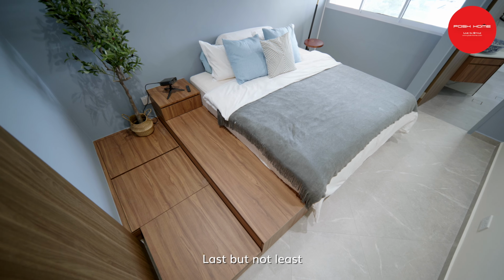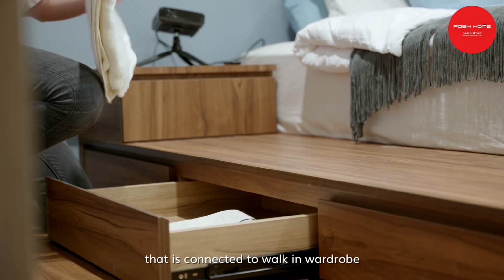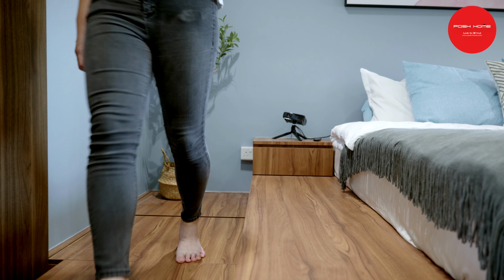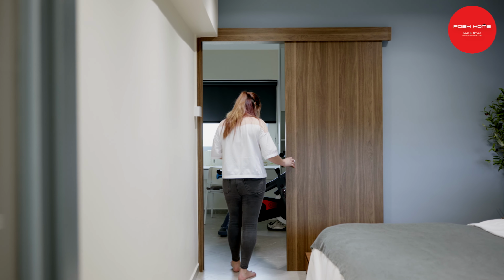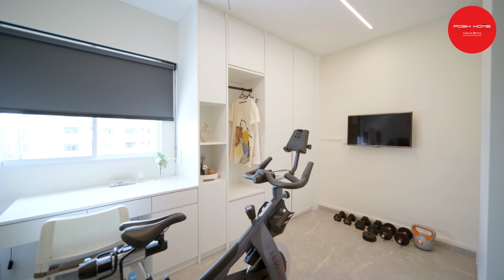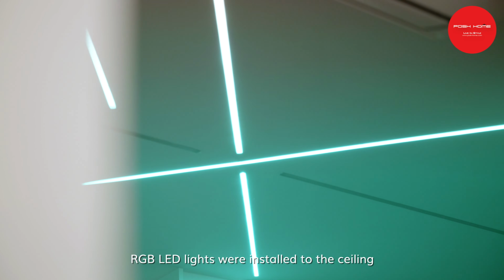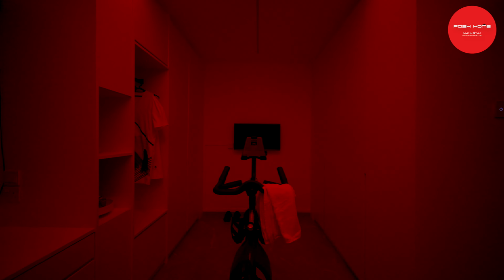Last but not least, the simplistic multi-storage platform bedroom that is connected to walk-in wardrobe. But it's absolutely necessary. RGB LED lights were installed to the ceiling to amp up the vibe during spin workouts.